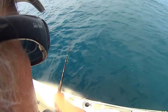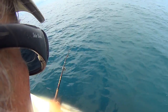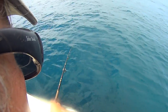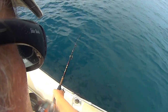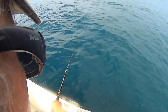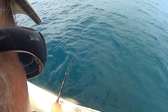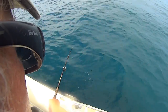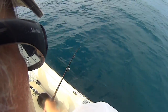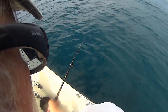Hey, let's see if we can get some live action here. I got a chunk of just some cut bait on here. There's some few little bites. Come on. Yum, yum, yum. Eat them up. There we go, there we go. Mmm. Tasty. Come on, you know you want it.